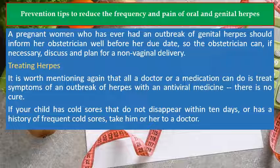Treating herpes. It is worth mentioning again that all a doctor or a medication can do is treat symptoms of an outbreak of herpes with an antiviral medicine. There is no cure. If your child has cold sores that do not disappear within 10 days, or has a history of frequent cold sores, take him or her to a doctor.